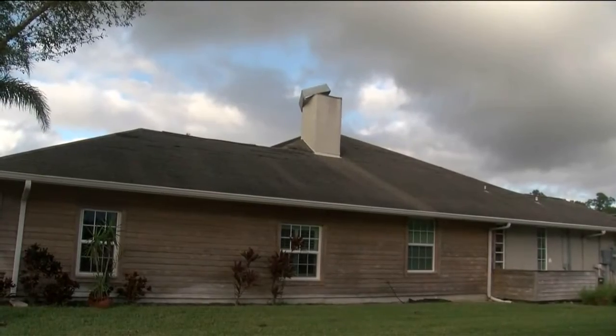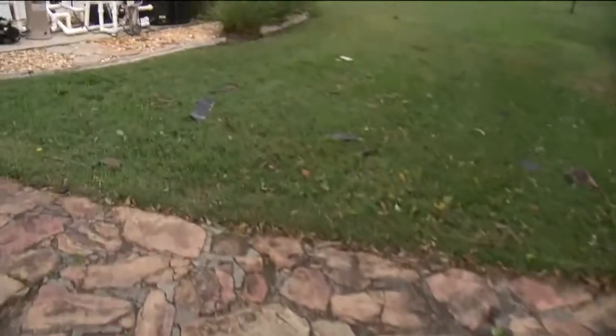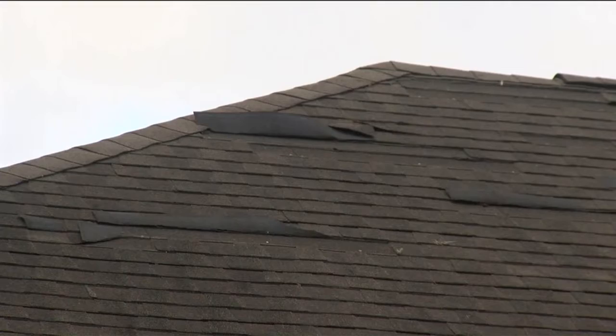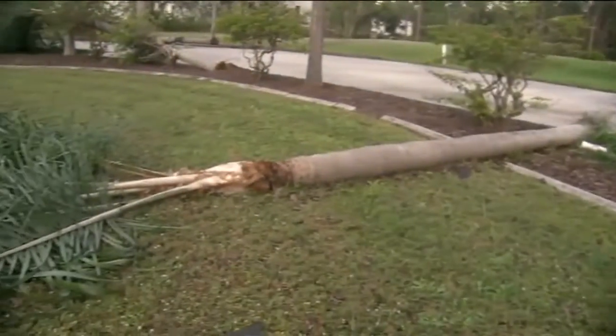Across the street, Scott Mackey walked outside blindsided by both the storm and almost his patio furniture. One of the umbrellas went flying by at a zillion miles an hour. The worst damage here: roof shingles pulled off, the pool cage meticulously dismantled, and 10 palm trees dropped across his property. Ten of the big honkers, they're down all the way around the yard.